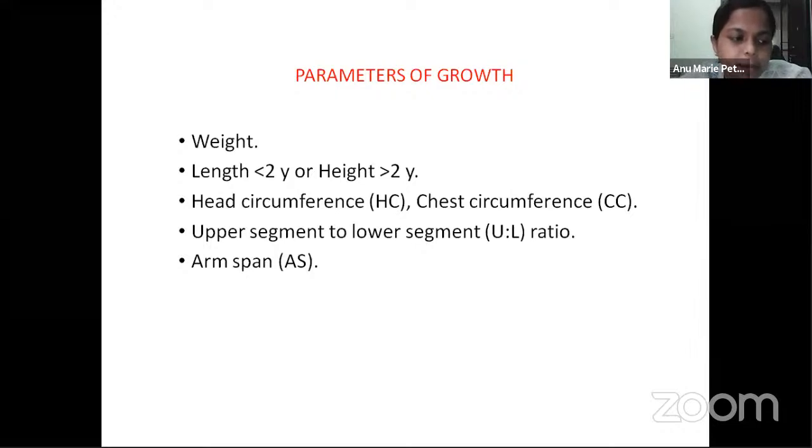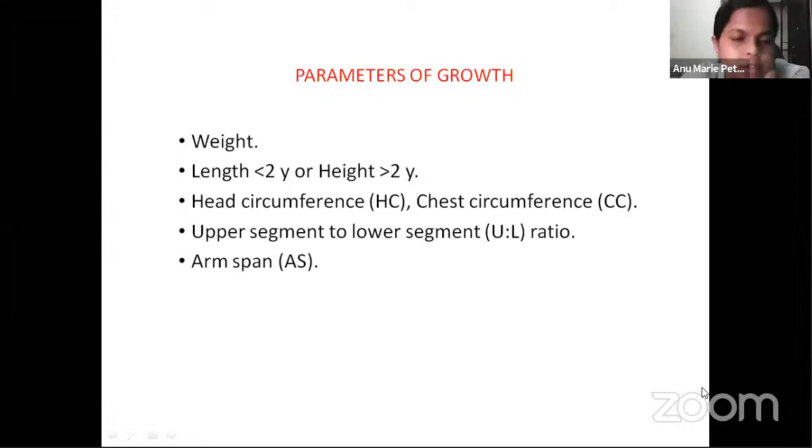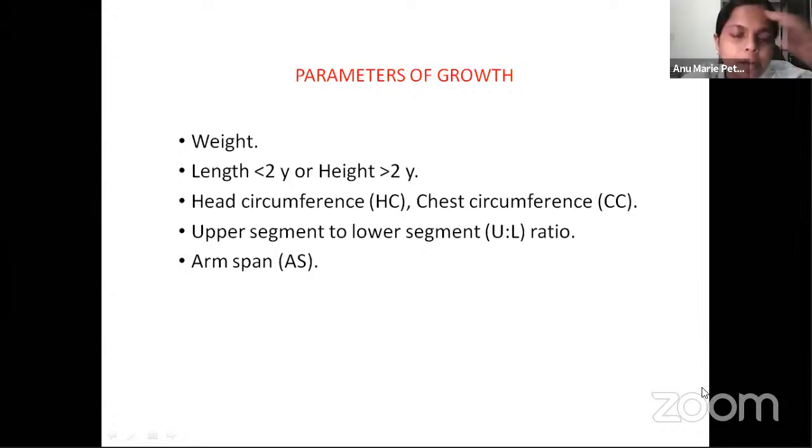Guess. Don't waste time, guess quickly. Jeshwa. Gayatri. Ma'am, can I? Okay, yeah. Length is when the child is recumbent, and height is when the child is standing up. Very good. So why do we differentiate between the both? Basically, how do you generally measure height? You make the patient stand and measure the height. So that cannot be done in a baby who cannot stand, obviously. So that is called the length, because it is a horizontal measurement rather than a vertical measurement.